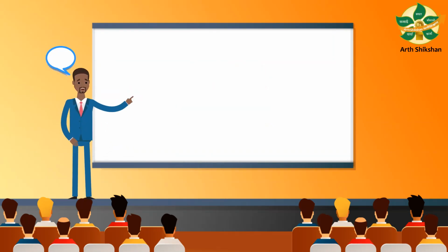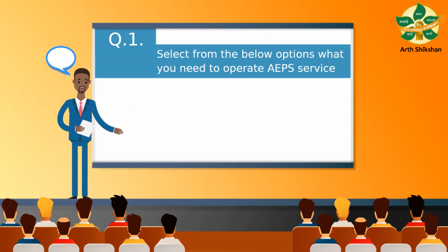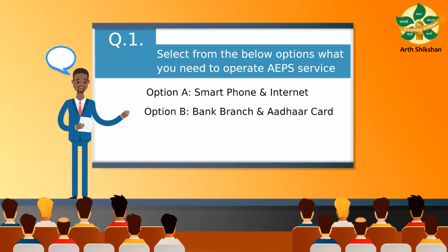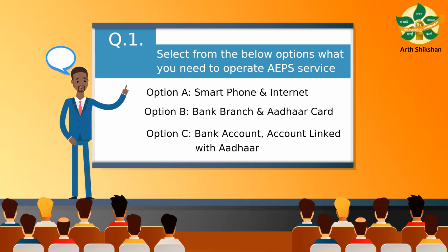Now let us check how much you have understood from the above. Question 1. Select from below options what you need to operate AEPS service. Option A, smartphone and internet. Option B, bank branch and Aadhaar card. Option C, bank account linked with Aadhaar. Answer. Option C.